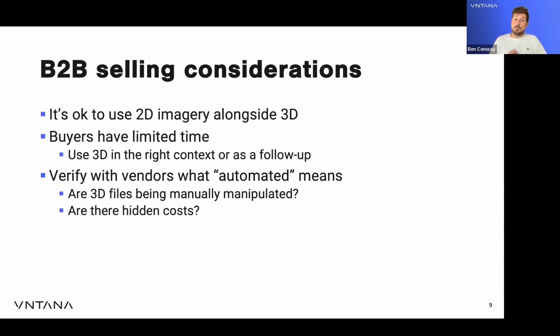Something else to note on B2B selling is that context is really important. We're not sitting here saying you need to use 3D for absolutely everything, or that you should 100% of the time be using 3D. You've got to consider the context. Sometimes when you're meeting with a buyer, they've got super limited time and you have a huge number of styles and colorways to show this person.